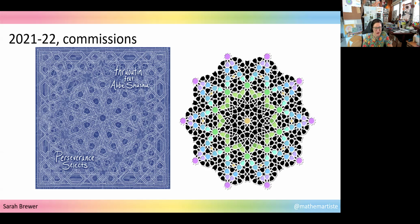And then the piece on the right was a commission for my friend, the Chinese-based electronic musician Throughout In, who is looking to mimic indigo-dyed African fabrics for this collaboration with Abishushu.